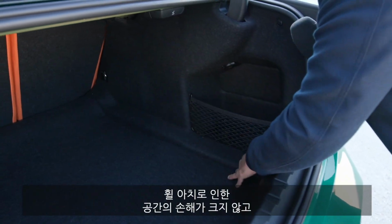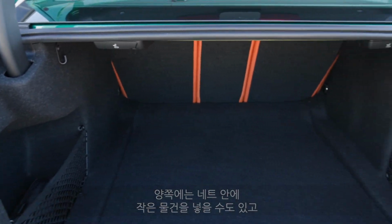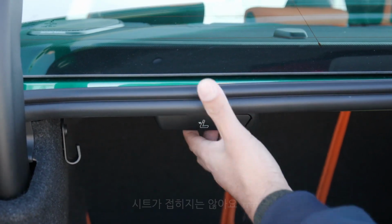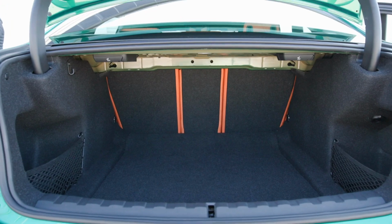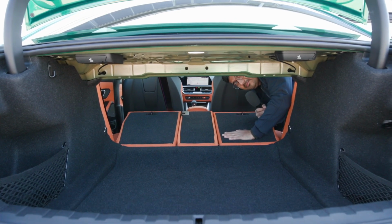The wheel arches don't impede too much, and where they do, you have been given a nice little cubby with a net to secure some smaller items. There's tethering points as well. You have latches here to decouple the rear seats. However, they don't tumble down on their own, which is, I think, a bit of a shame. But when you do get it down, you'll see that they fold completely flat.